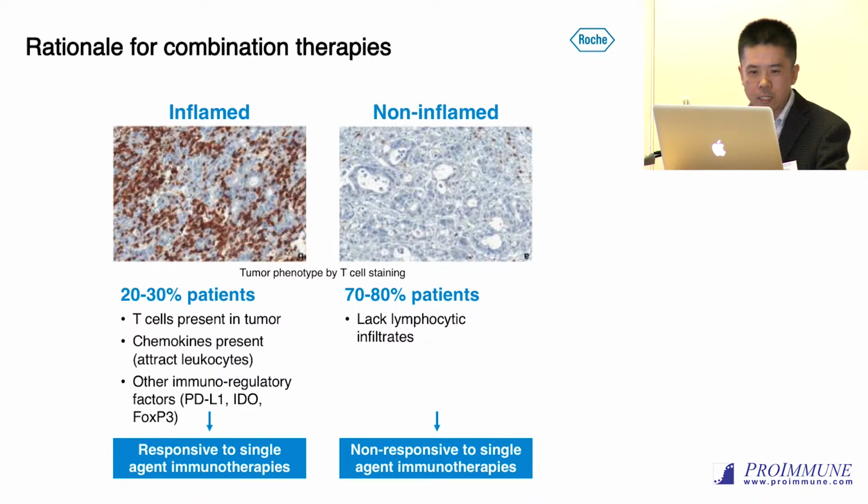Many of the clinical data have suggested that this kind of patient would mostly respond to single agent immunotherapy. However, the majority of patients, as you see on the right-hand side, don't have any T cell infiltration, and these patients usually do not respond to immunotherapy. So a huge task ahead of us is how to convert these non-inflamed tumors into inflamed tumors, and to convert these non-responders to responders.